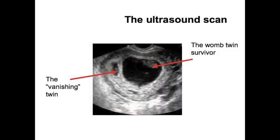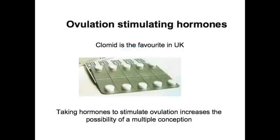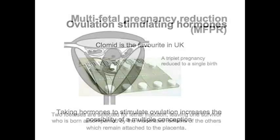You might have an ultrasound scan which shows the vanishing twin, a little sac somewhere alongside with a little embryo that just isn't getting anywhere. When you go back a few weeks later, there's no sign at all of that second sac. Everything's disappeared. The twin has vanished from the ultrasound screen. Or if you were conceived as a result of in vitro fertilization, the chances are you are a womb twin survivor because several embryos are usually transferred after in vitro fertilization. And taking hormones to stimulate ovulation as part of artificial reproductive technology, that greatly increases the possibility of a multiple conception.